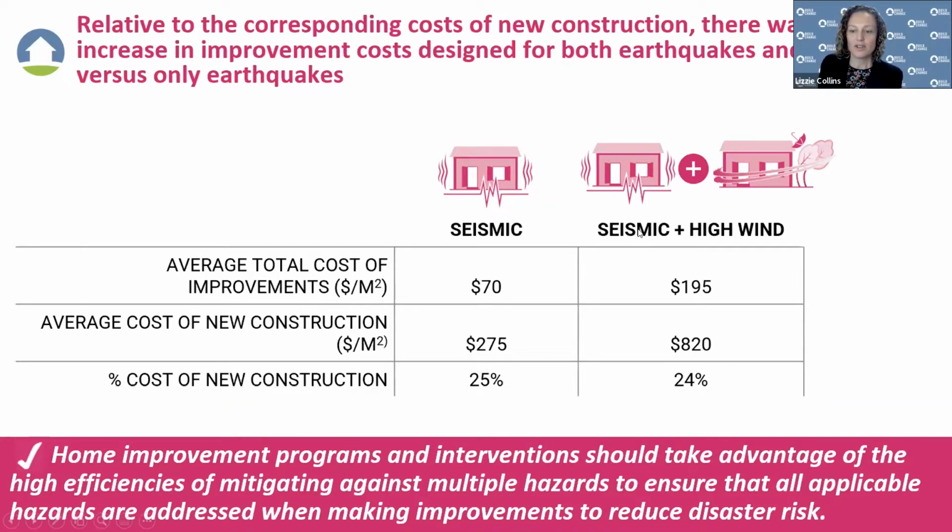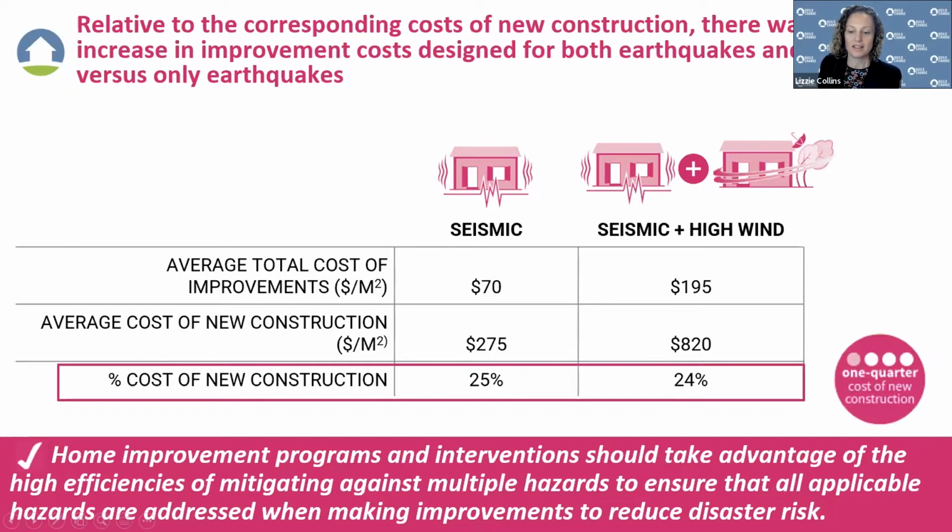However, the cost of new construction in the locations exposed to both seismic hazard and wind hazard were approximately 3 times higher than those locations exposed to only seismic hazard. This indicates that the apparent cost increase for making homes resilient against multiple hazards rather than against a single hazard is likely due to the generally higher cost of construction for those markets. Both cases were on average about 1/4 the cost of new construction for the corresponding locations.